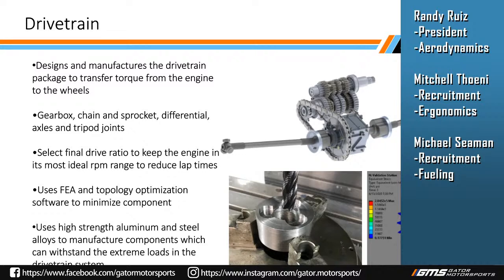Drivetrain is in charge of designing and manufacturing the drivetrain package to transfer torque from the engine to the wheels. They do the gearbox, chain and sprocket, differential, axles, and tripod joints. They select a final drive ratio to keep the engine in its most ideal RPM range to reduce lap times. And they use FEA and topology optimization software to minimize component wear.